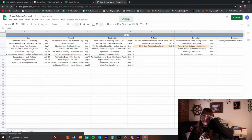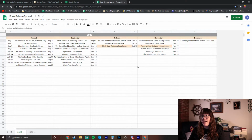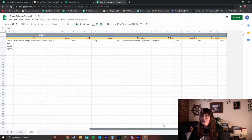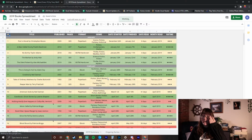If you were wondering, this is my book release spreadsheet too. So this is all of the books. I started collecting this information in July, but these are all the books that are releasing later in the year that I have an idea of being interested in. Anything that's colored like this is something that I pre-ordered, and I've already started the 2021 as well, just because I'm excited. And this is my 2019 book spreadsheet.